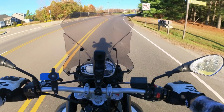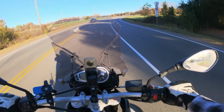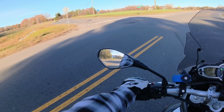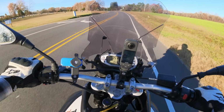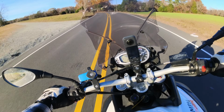All right, we're about to turn onto our curvy-ish back road. You know, it's not that super curvy, it's not insane, but it's what I got down here in the plains of Virginia. Yes. Hallelujah and stuff. Let's go.